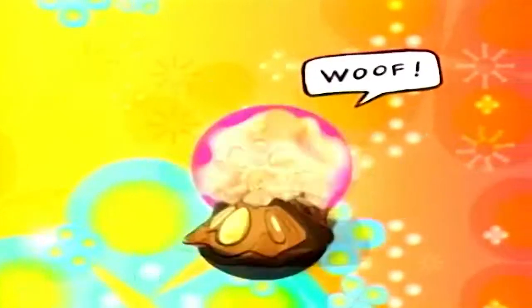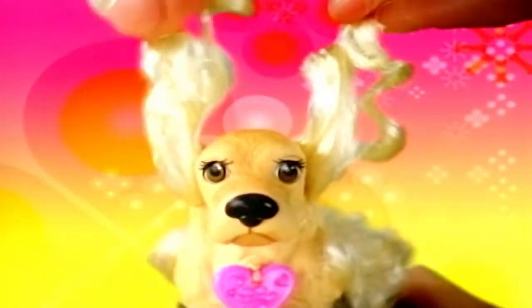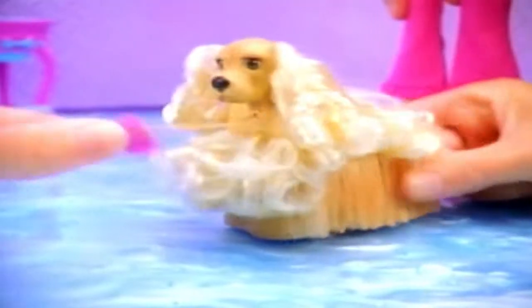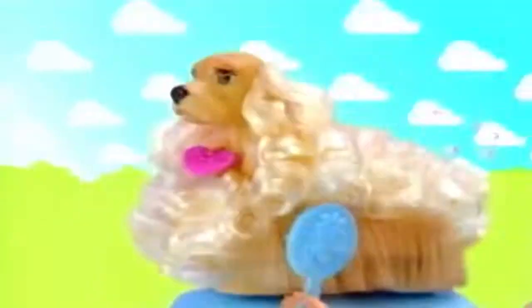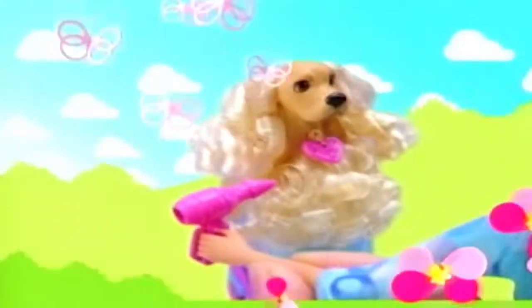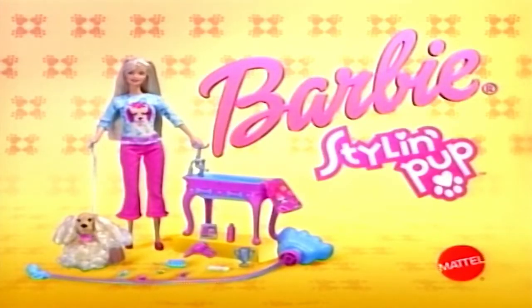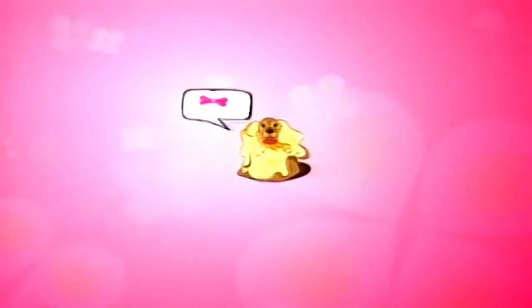Oh, Ginger! Bath time! Style and Pup, Barbie, and Ginger, she's dirty. Wash her till she's all clean. Style and Pup, Barbie, taking care of Ginger's fun. I love my furry friend so much. The cutest pooch we've seen, and Style and Pup, Barbie. Her fur changes colors in icy and warm water. She spins and wags when you pull her collar.